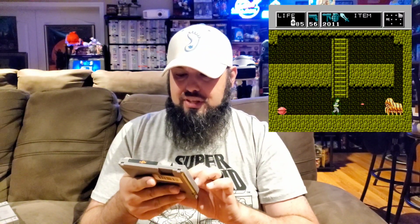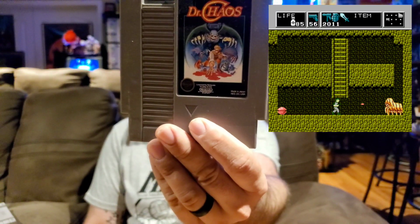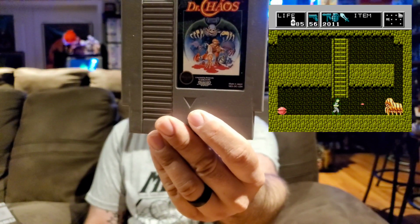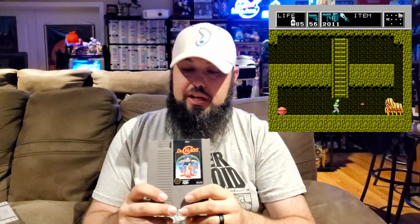But I'm happy to add any NES games to the collection, and the cover art on this game is freaking amazing. I don't know how well you guys can make that out, but that is some cool artwork. But once again, if you guys have played Dr. Chaos, let me know down in the comments. Is this any good? I would love to know.